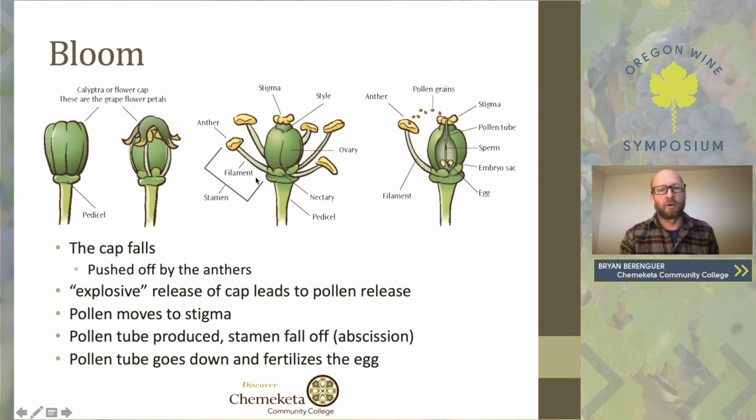And then we have here our stamen, the anthers is the male part, and here we have the stigma, the female part, and this is, of course, being fertilized by itself. We do not need to have any sort of insect or other vector to help.